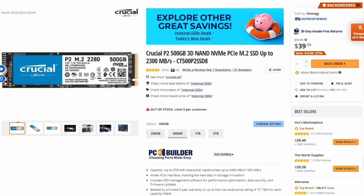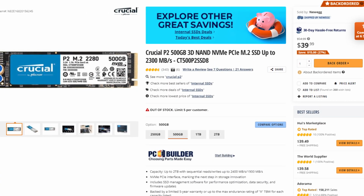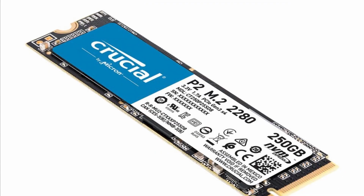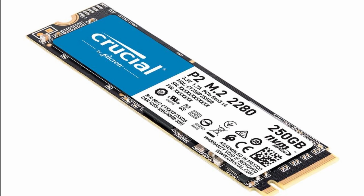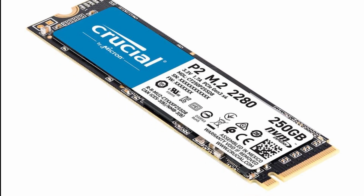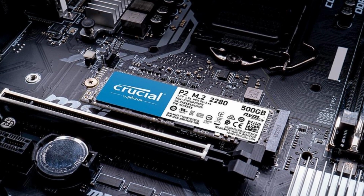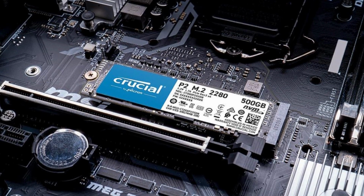Then for the storage, I picked the Crucial P2 500GB M.2 SSD, and depending on the games that you play, this will be enough or maybe not. That's why I do recommend you going with 1TB if you can afford it, but if you can't, 500 gigs, it's a nice starting point, and you can always upgrade this later on without any issue.